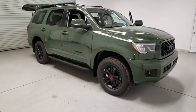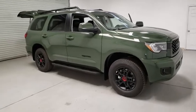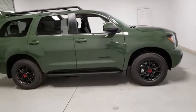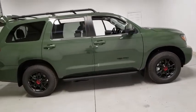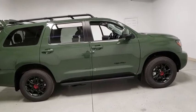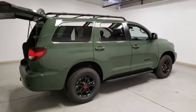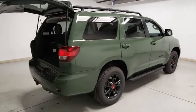Come test drive the 2020 Toyota Sequoia. Sequoia is perfect for any adventure, offering spacious comfort and style for up to 8 passengers. With Sequoia, peace of mind comes standard with 8 airbags, including an all-row side curtain airbag. This vehicle has less than 100 miles.